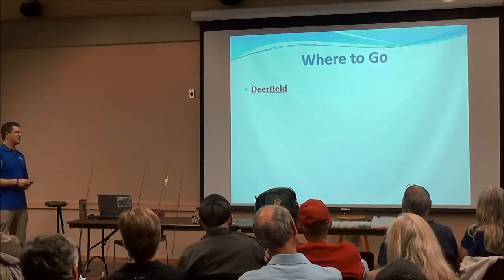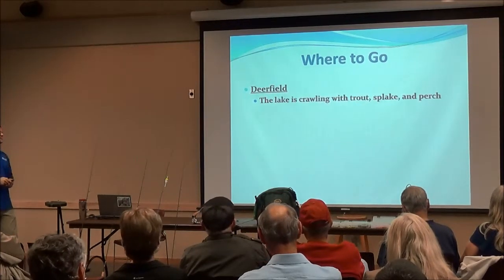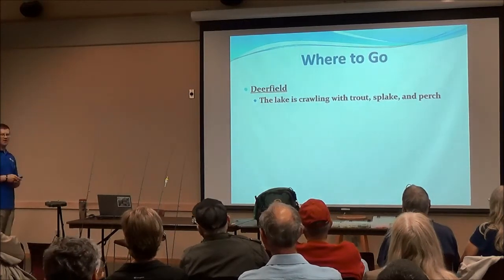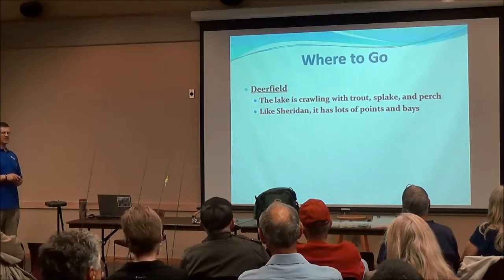Deerfield's another popular place. I go there a lot in the winter during ice season, but it's also just a lot of areas to go there. It is loaded with trout, splake, and perch, a lot. A lot of bays and points.